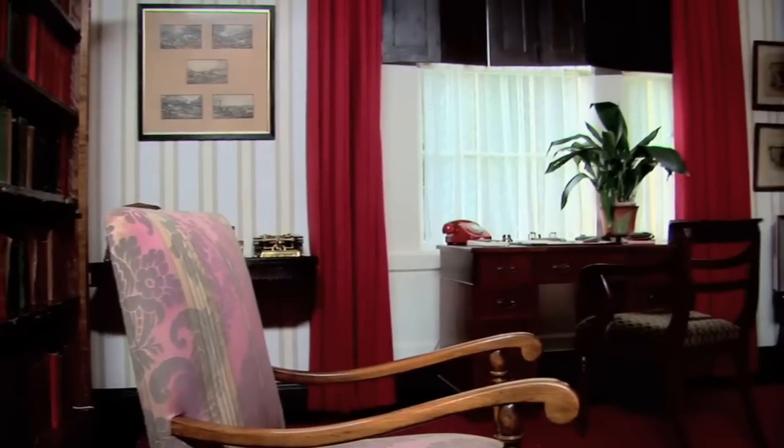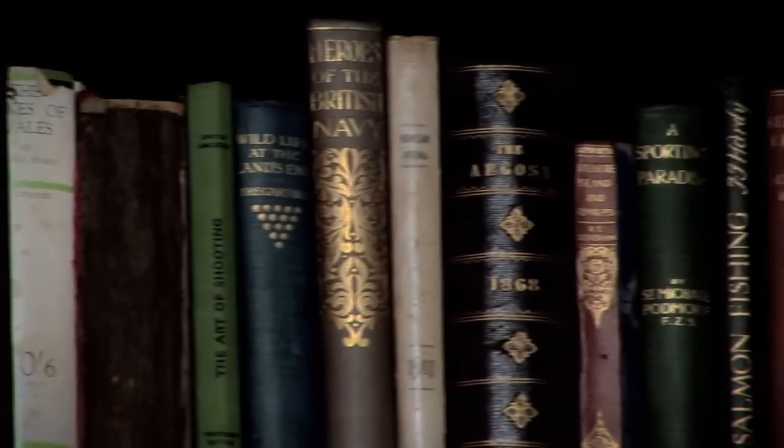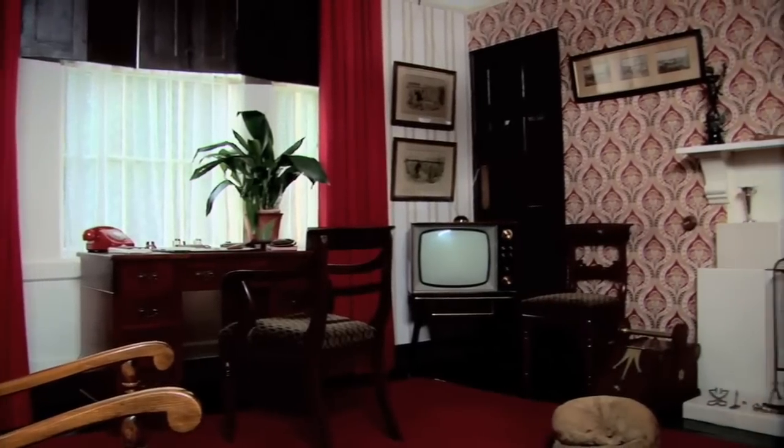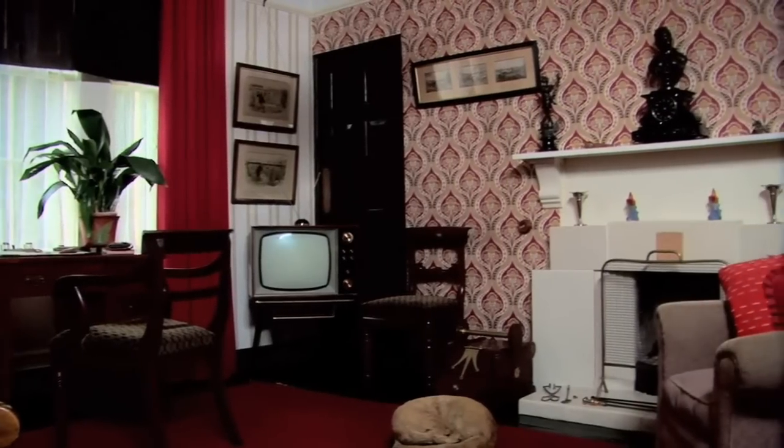Moving across the hall into the library, you'll see some more modern furnishings. The last owner, Mr. Ponsonby Lewis, inherited the house and estate when he was 40 and lived here until he was nearly 90 before bequeathing the estate to the National Trust. The library was the room he used more than any other.